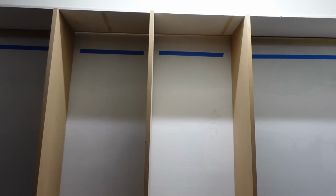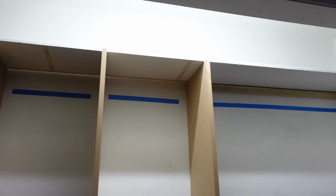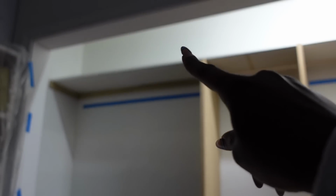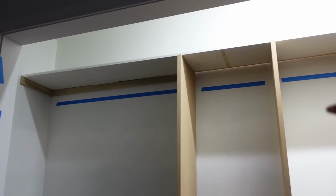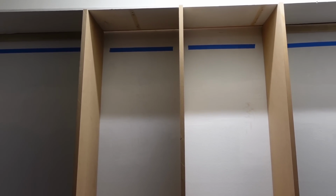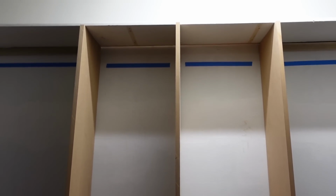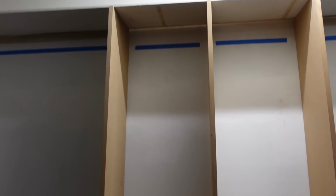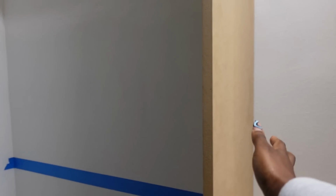This project is coming along. We're probably at the midway point. We actually reuse this board. This board was the original board that went all the way across in here, so I didn't have to make any cuts for that. My husband literally just slid it back in here. None of this is secure, by the way. The only thing that's secured are these back panels.